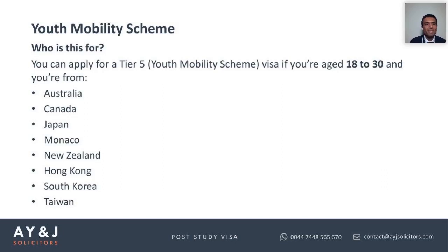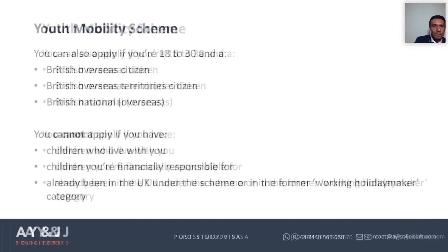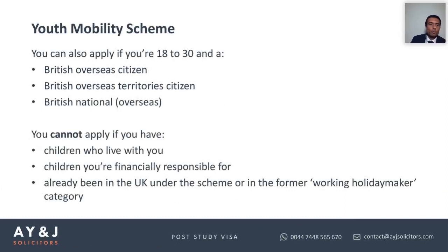So youth mobility scheme, many of you know that, but it might not come across your mind. You say, oh wow, why can't I use this? So youth mobility scheme is for people who are aged between 18 and 30, and they are from specific countries, so specific nationalities. They get this youth mobility scheme visa, which is for 2 years. So the countries included are Australia, Canada, Japan, Monaco, New Zealand, Hong Kong, South Korea, Taiwan, and these passports: BNO passport, British National Overseas, British Overseas Territory Citizen, and BOC, right? If you have one of these passports, you can also qualify for youth mobility scheme.